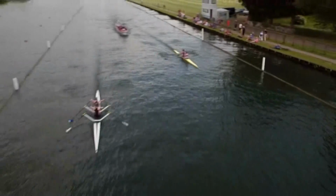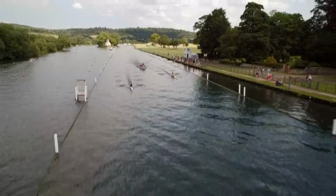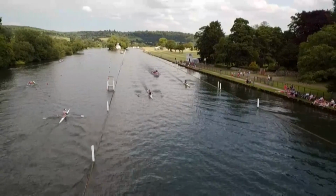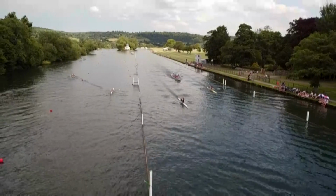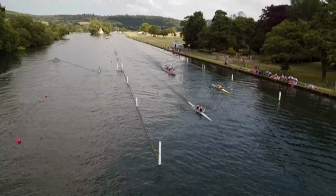Very smooth, very composed. Exceptional technique from both crews, actually. Nice, really good. The Tyne, straight arms at the catch. Yeah, when you see the Tyne crew as well, very well matched. Again, if you saw them individually racing rather than side by side, you wouldn't think that they should be down.